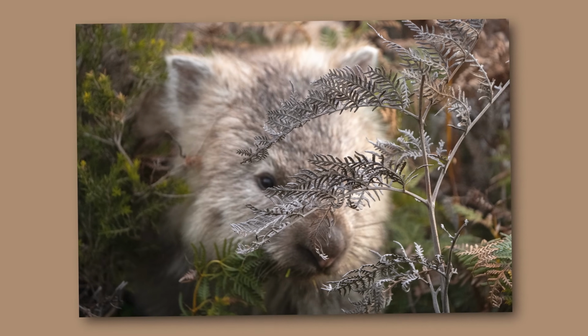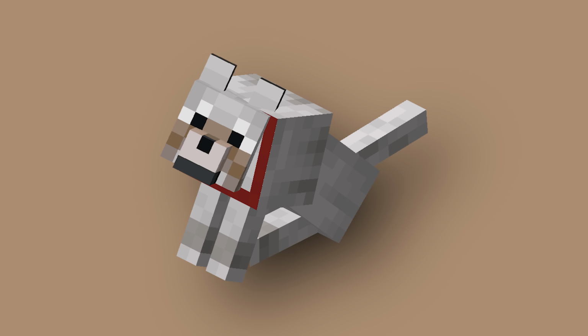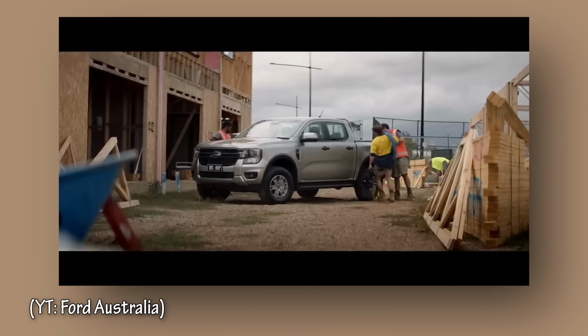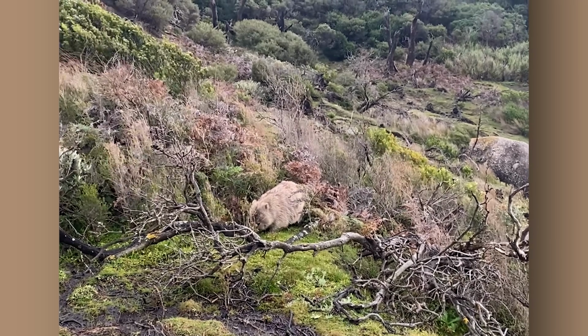And actually the wombat doesn't have many natural predators, but that doesn't mean the wombat is safe. Their predators include foxes, dingoes, wild dogs, feral stray cats, eagles, Tasmanian devils, only found in Tasmania, and most of all, Ford Ranger drivers speeding above the speed limit on country roads. But the biggest threat to wombat existence, and it's no surprise here, is habitat destruction.